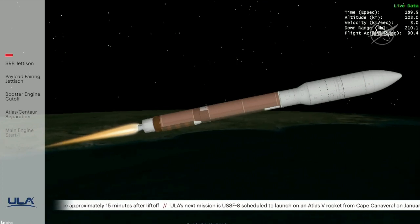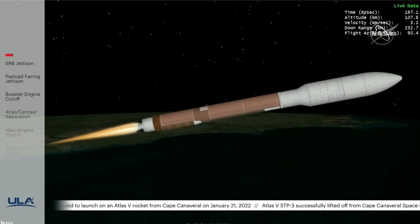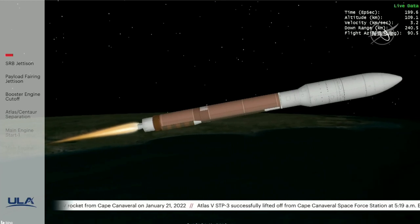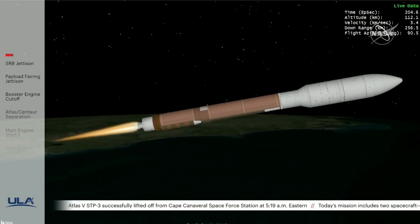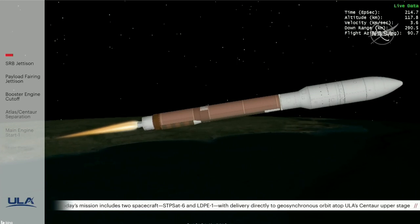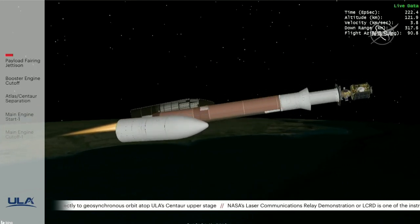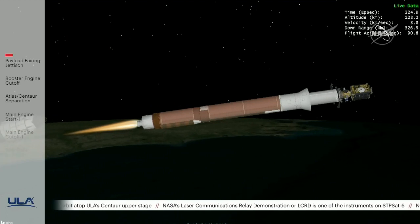And the vehicle is now 65 miles in altitude, 150 miles downrange, traveling at 7,800 miles per hour. Standing by for payload fairing jettison shortly. And we have good indication of payload fairing jettison. And we have Centaur forward load reactor deck jettison.